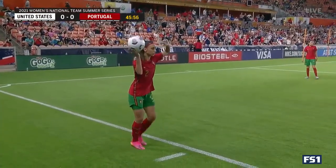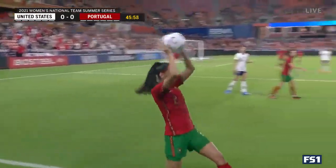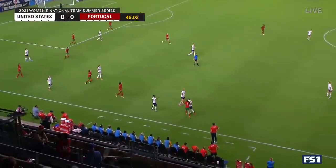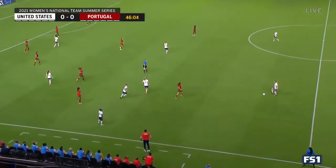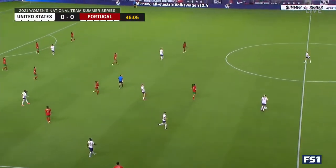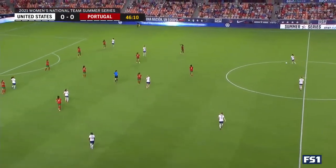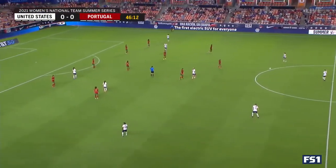Catarina Amado with this throw-in. I think one of the things that Portugal will want to do better this half is take better care of the ball, because the U.S., frustrated by not scoring, are going to come out strong, you would think, here in the second half.